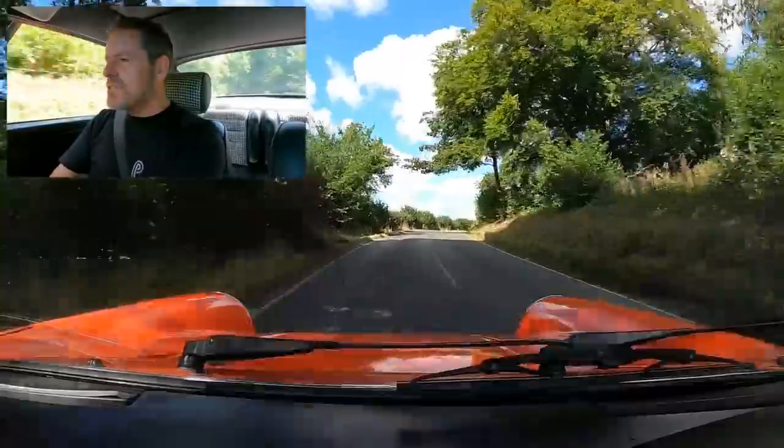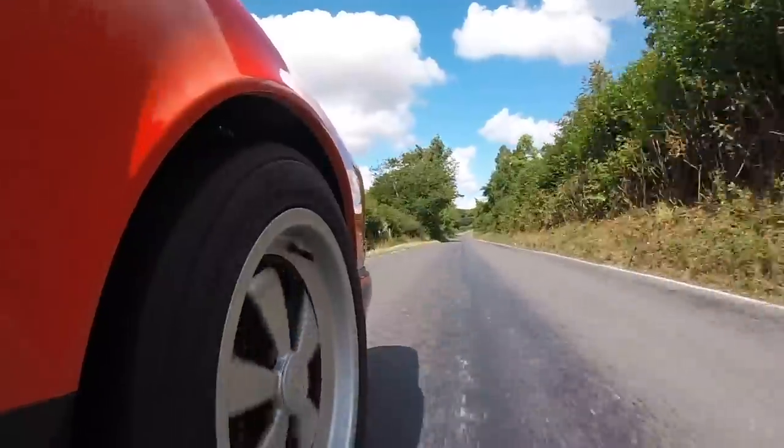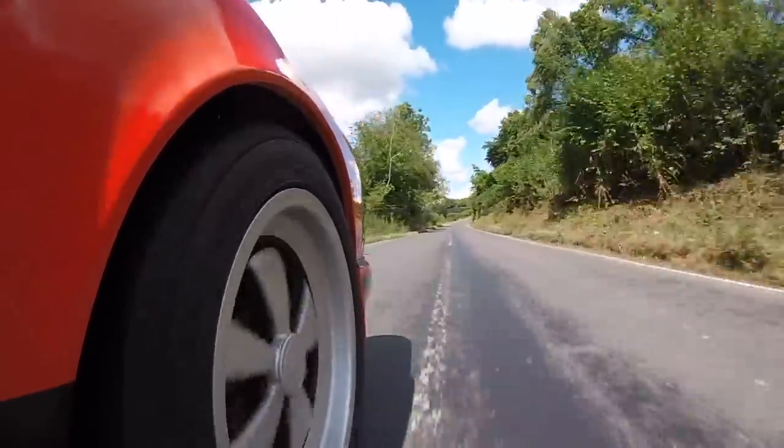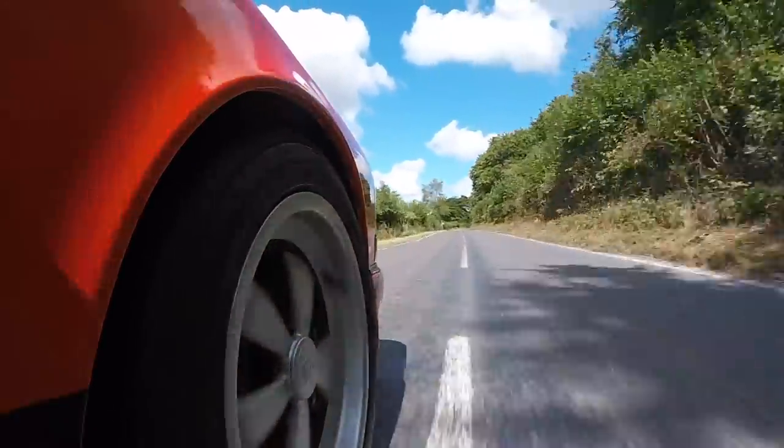This is good. The brakes have got a nice weight to them. It's the way the front loads up though. It just talks to you. Oh my god. Oh, this is like the most dangerous review ever. I have to have one of these.